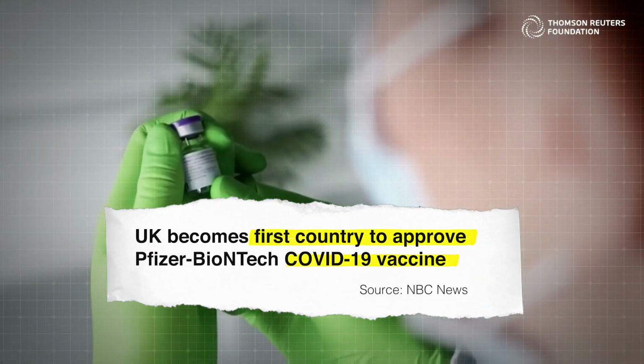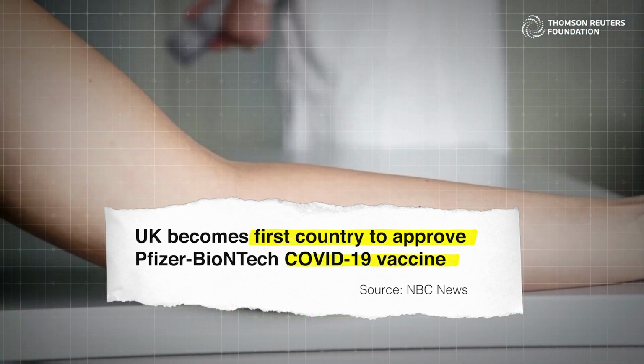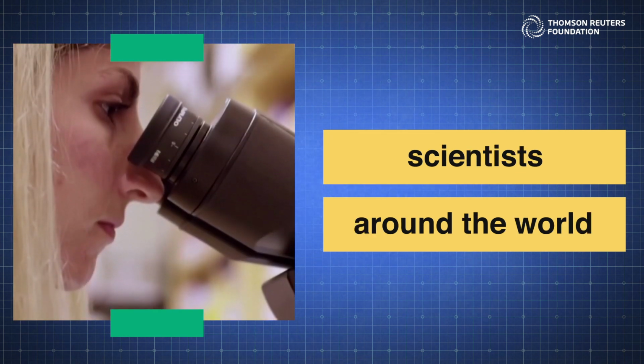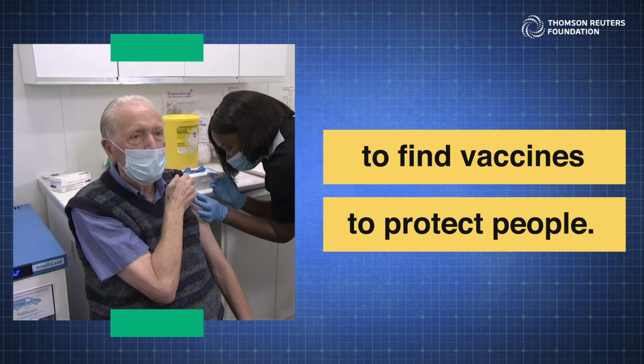December 2nd, 2020 was a day that brought the world hope. We're packing vials of vaccine as we speak, and we'll be shipping them in the next 48 hours, the first batches to the UK. Since the outbreak of the COVID-19 pandemic, scientists around the world have raced against time to find vaccines to protect people.